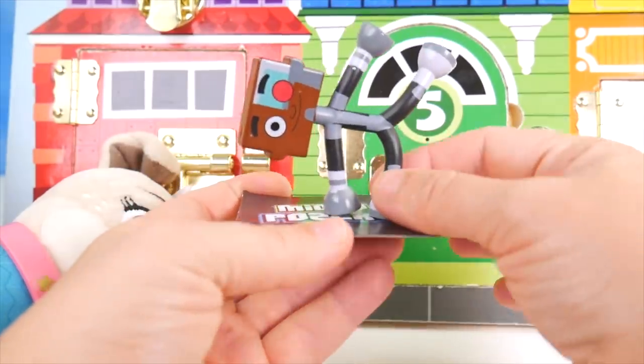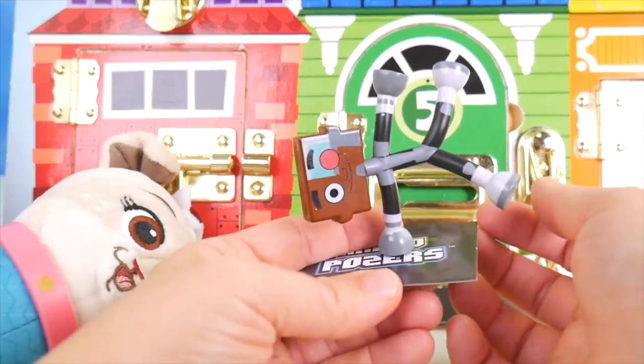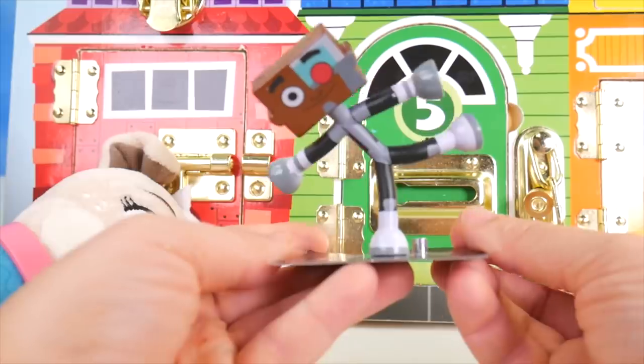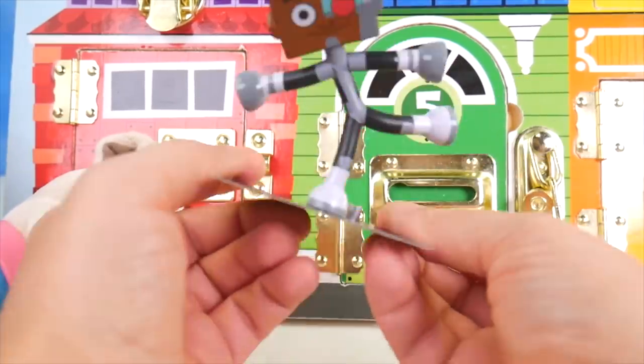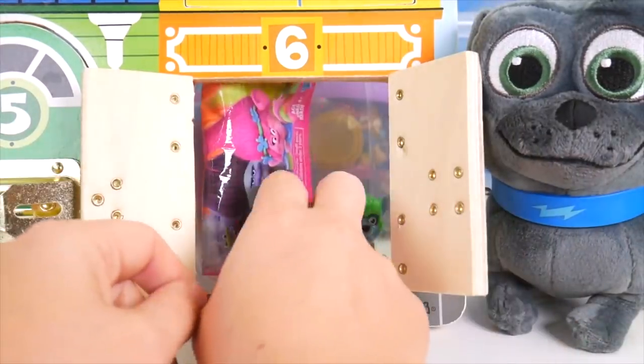And so now I can stand like this. Or maybe, whoa, on one hand. That's pretty cool. Or one foot. It looks like he's ice skating. Here we go. Final door. Door number six. Whoa. Okay.